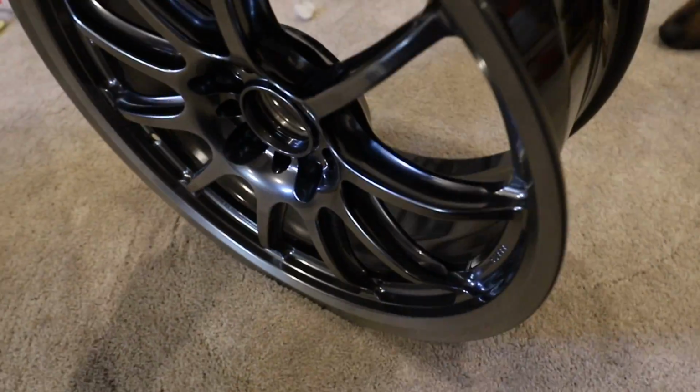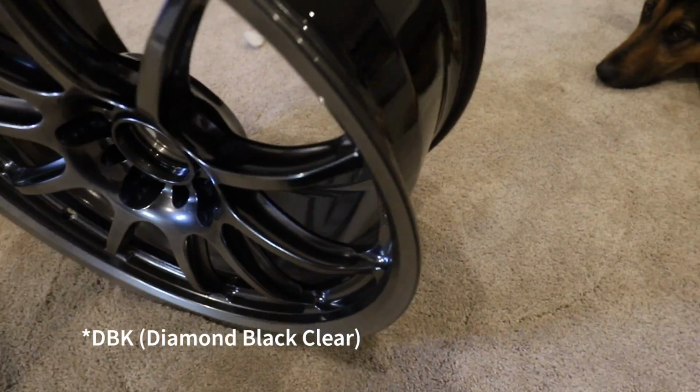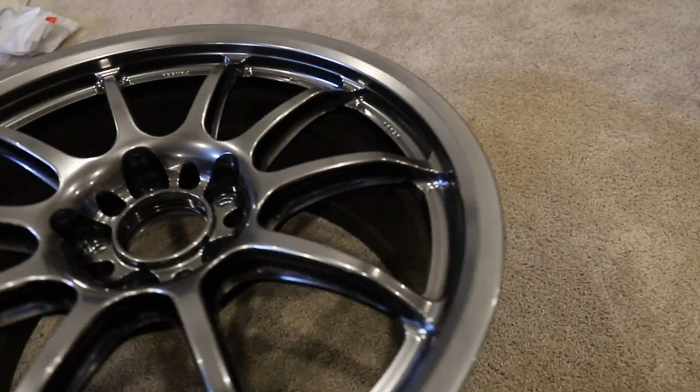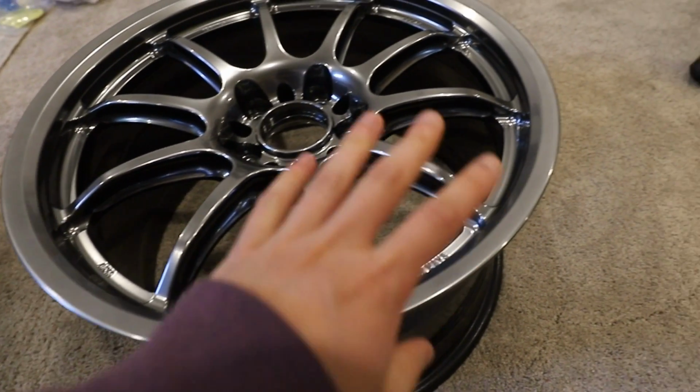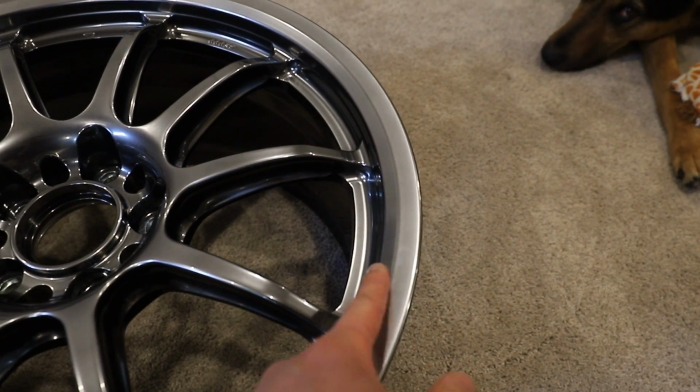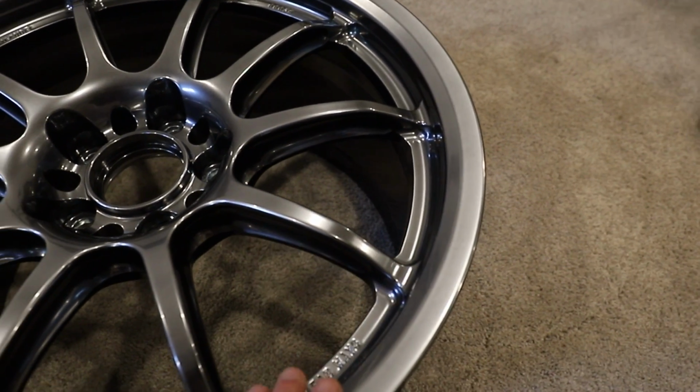And this is in a beautiful, I don't necessarily know what finish to call it, but almost like black chrome in my mind, but it's pretty cool because it is the same color all the way around, but depending on what angle you're looking at, the outer rim looks different compared to some of the other surfaces.